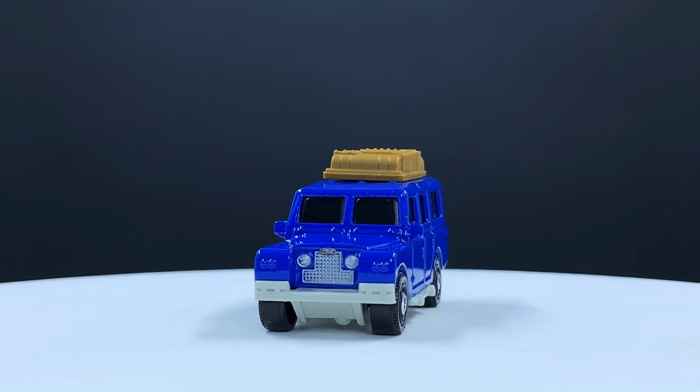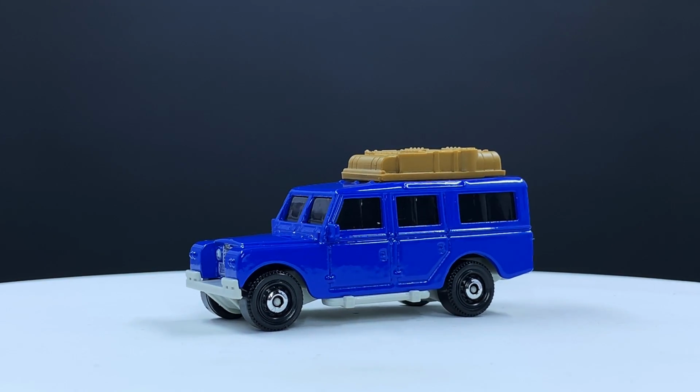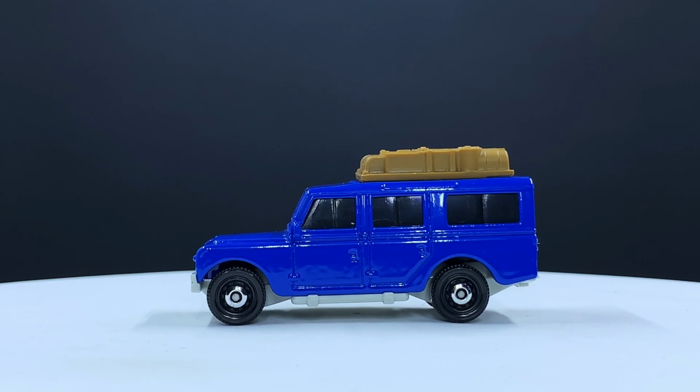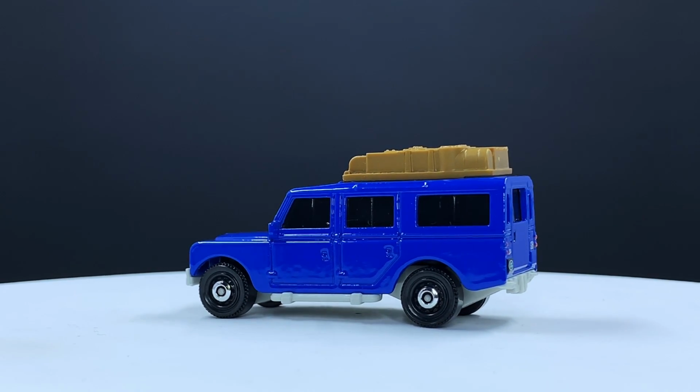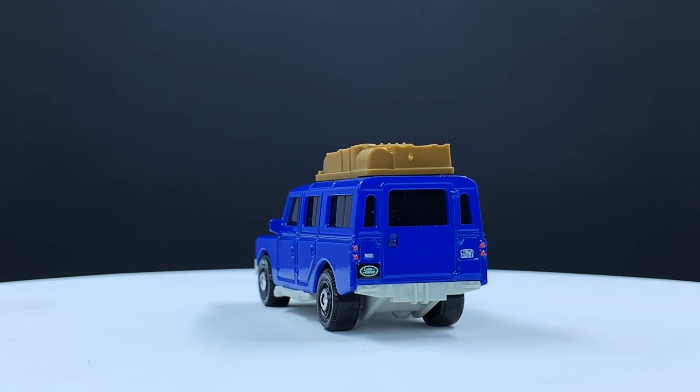This one, a couple of things about it. I don't know if it has an interior or not, but those windows are super dark. I don't think it does because it has this removable part on top, this removable luggage rack. It actually came in two different racks. I just have the one here. So you could find it with two different racks.